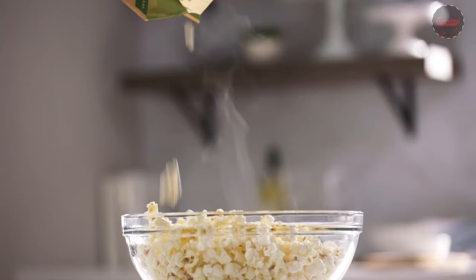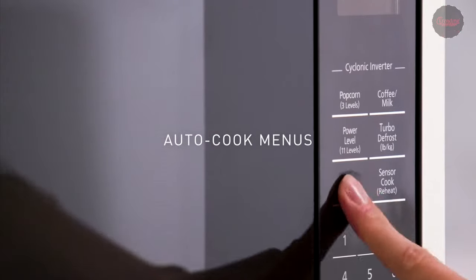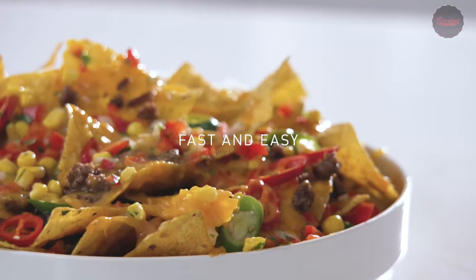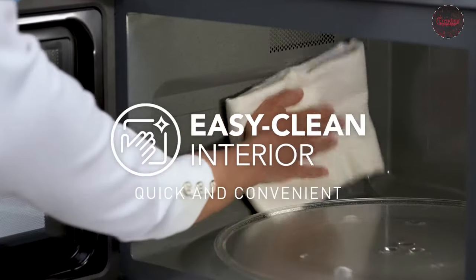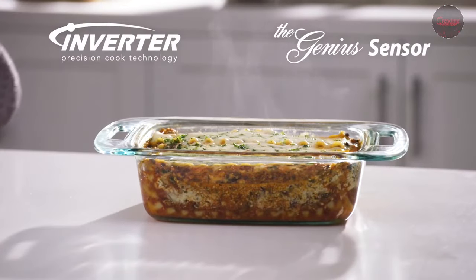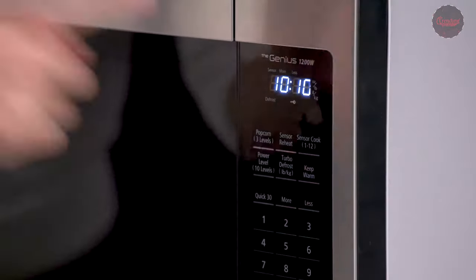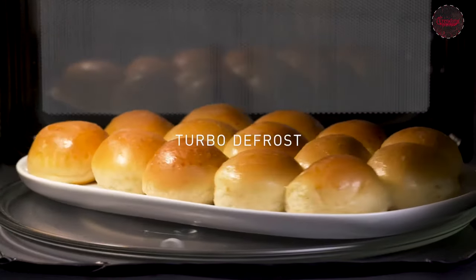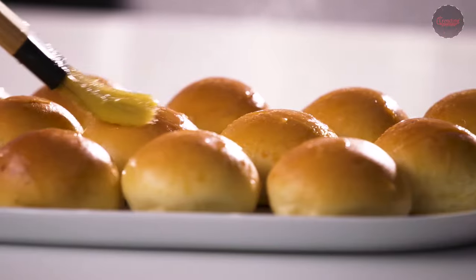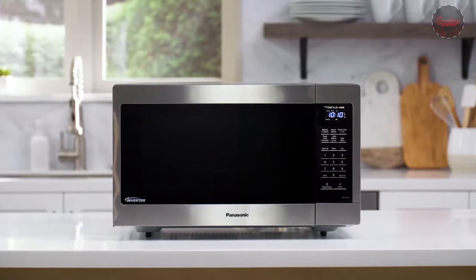Basics, like potatoes, popcorn, and beverages, come out exactly the way you want them. And our auto-cook menus make cooking fresh and frozen vegetables, entrees, and snacks fast and easy. And our easy-clean interiors make cleanup quick and convenient. With a combination of inverter and genius sensor technology, Panasonic microwaves empower you to defrost, reheat, and cook with confidence. Features like Keep Warm, Turbo Defrost, and Child Lock are designed for convenience and ease for both everyday and entertaining. For smart, fast, beautiful appliances that are built to last, trust Panasonic.